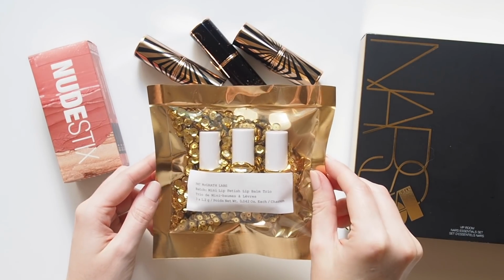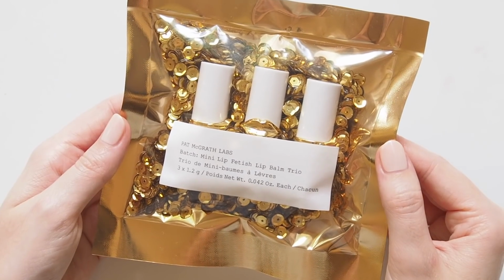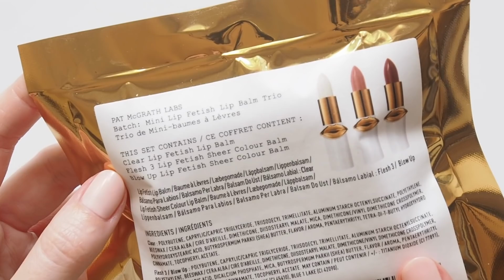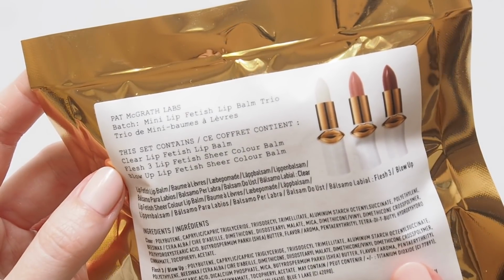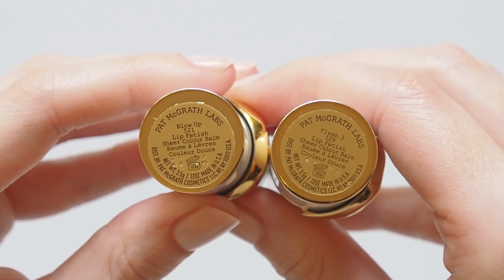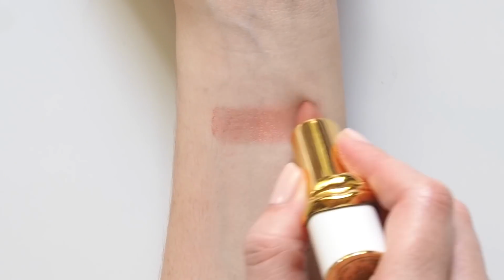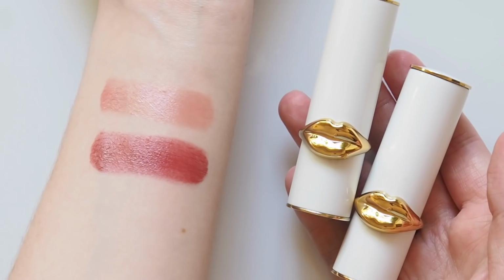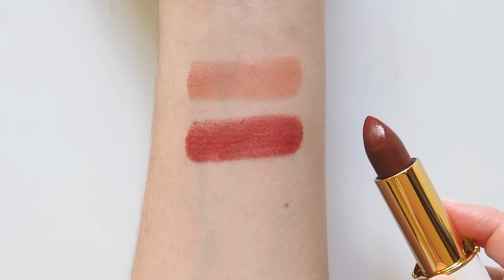I've often sung the praises of Pat McGrath Labs Lip Fetish Balms. They're my favourite of her lip formulas, and now there's a mini trio. I'm actually not going to open this up because it is something I'm planning to gift. Don't like the wasteful packaging, but I love two of the shades inside, and the third is a completely clear balm. You'll find Blow Up, a fresh peachy nude, and Flesh 3, a beautiful browny deep rose. Both shades are incredibly comfortable and sheer, but can be built up.